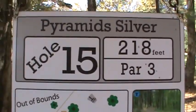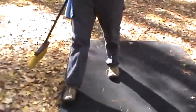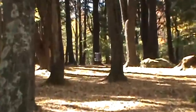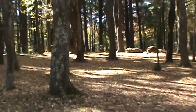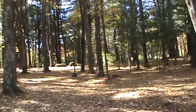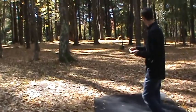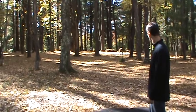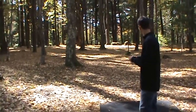Hole number 15, 218 feet, par 3. This is the takeoff. And it looks real close. Looks closer than 218. It's right there. Okay, Adam. Big tree? You could, but there's more to tackle. Just a gentle hyzer and finish up.